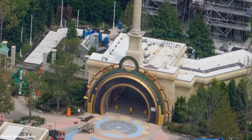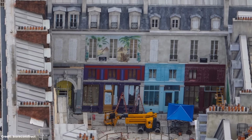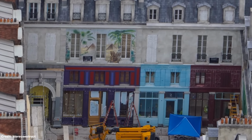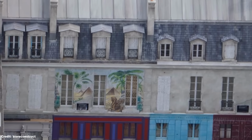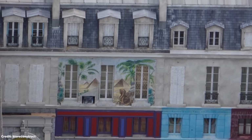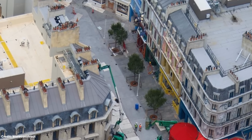Here's how the portal is looking so far. It looks like it's been paved inside. The facades at the end of the street are looking very colorful. This is a window that will have the Niffler interactive wand experience. Above that is a beautiful painting of Egypt with pyramids and tropical trees. 3 more trees have been added in front of these shops on the streets of Paris.